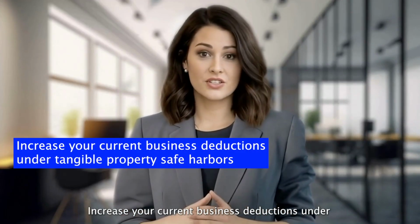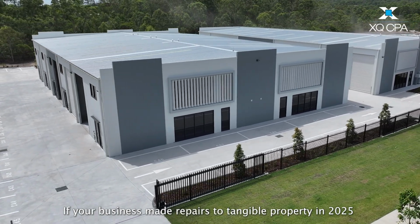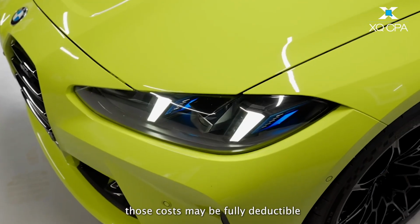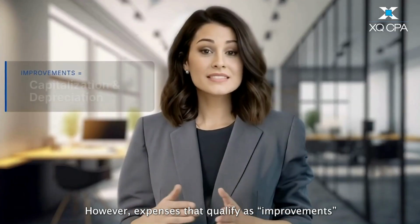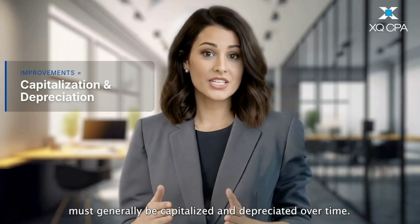Increase your current business deductions under tangible property safe harbors. If your business made repairs to tangible property in 2025, such as buildings, equipment, or vehicles, those costs may be fully deductible on your 2025 tax return. However, expenses that qualify as improvements must generally be capitalized and depreciated over time.